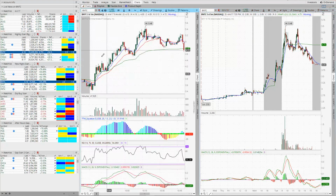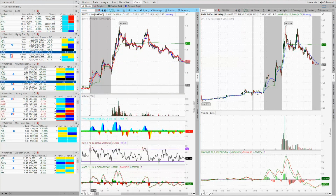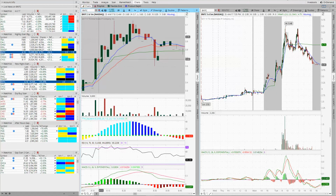If you zoom in, well, let me just zoom out for a second. This move started pre-market. This thing started running at $2.98. It gapped up, pulled back, formed this little bull flag, pulled back, bull flag, then it gapped up one more time, pulled back to the 90 MA, and then kind of washed. So this thing was ripping.